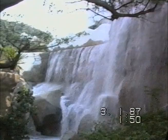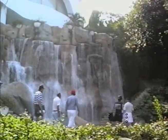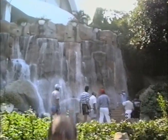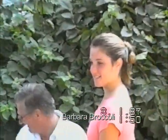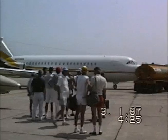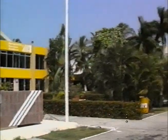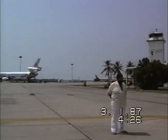Here's the waterfall that Ricky De Portanova built for his wife, who loved the sound of water. And this is done on an amazing scale. Everything was done. Tony Way there, and Miss Broccoli. Now I believe this could have been the private jet that brought Mr. and Mrs. Broccoli down. It belonged to Sir Gordon White, and he provided a jet for them to go down to Mexico, down to Acapulco.